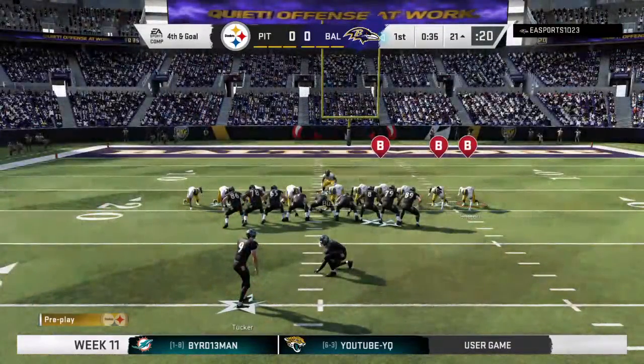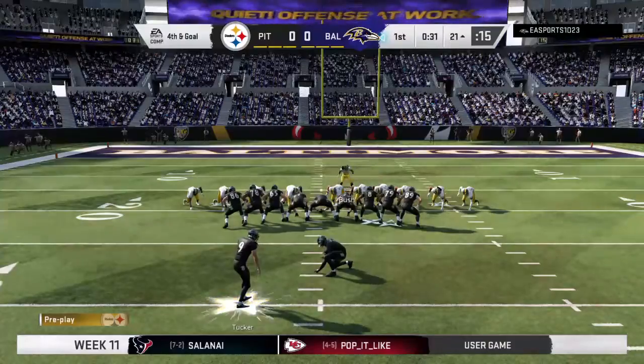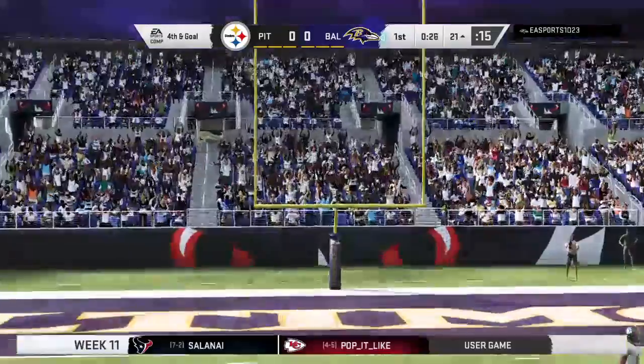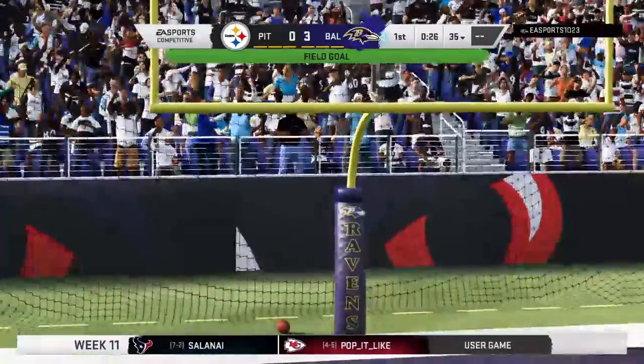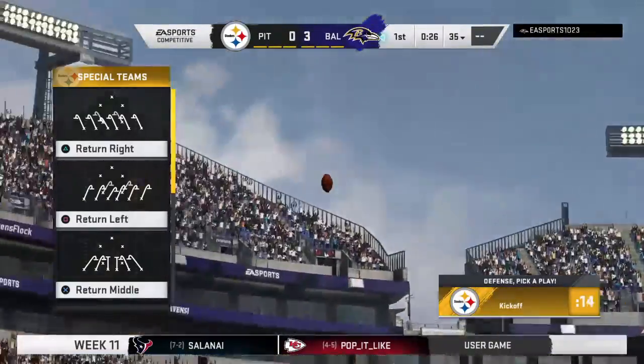So on 4th down, here's the Ravens Pro Bowl kicker Justin Tucker out onto the field. On the left hash mark, this a 38-yard attempt. Tucker's kick is good. And the Ravens strike first at 3. So a good kick there, and they put the bow on it with 3 points.